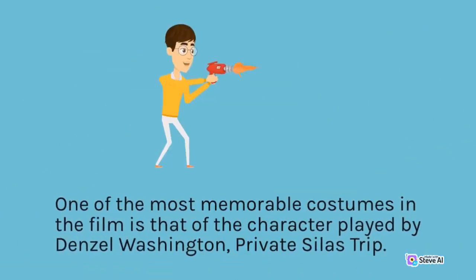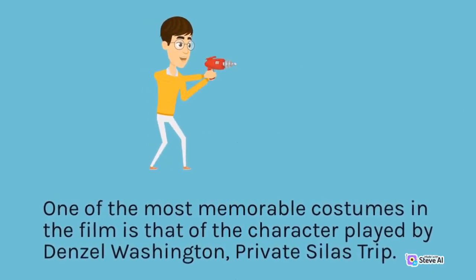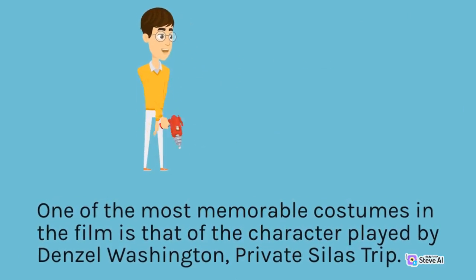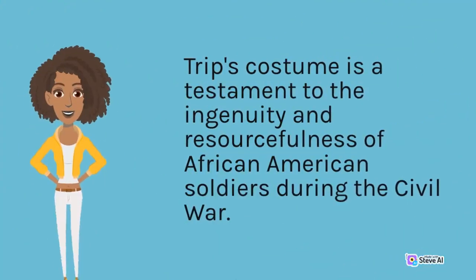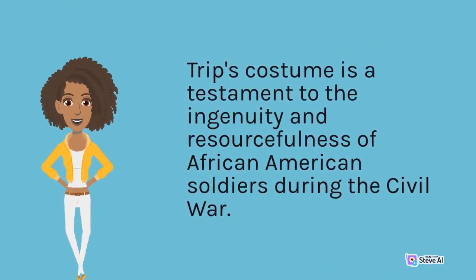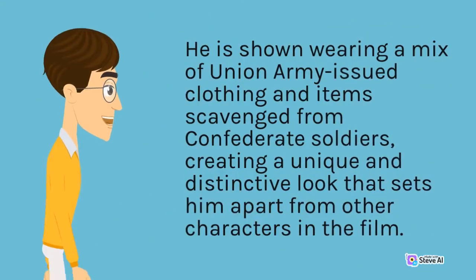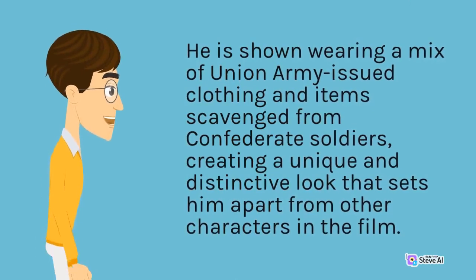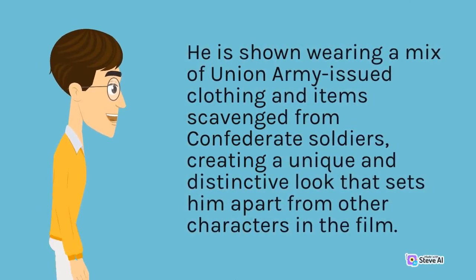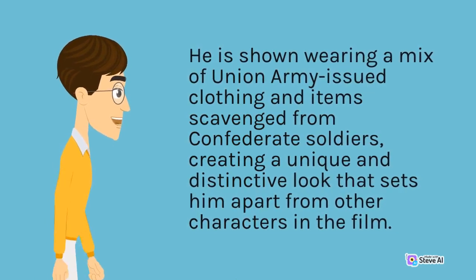One of the most memorable costumes in the film is that of the character played by Denzel Washington, Private Silas Tripp. Tripp's costume is a testament to the ingenuity and resourcefulness of African American soldiers during the Civil War. He is shown wearing a mix of Union Army-issued clothing and items scavenged from Confederate soldiers, creating a unique and distinctive look that sets him apart from other characters in the film.